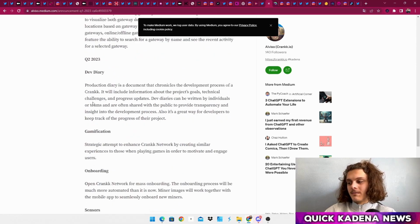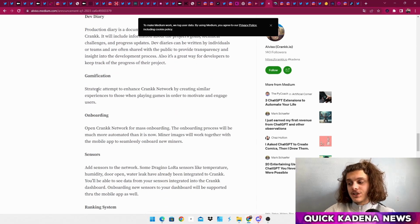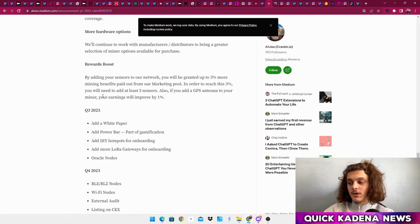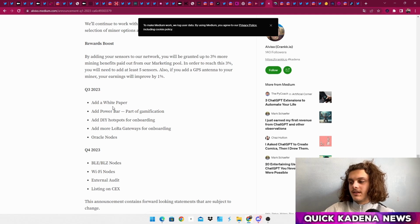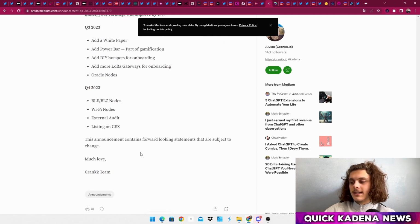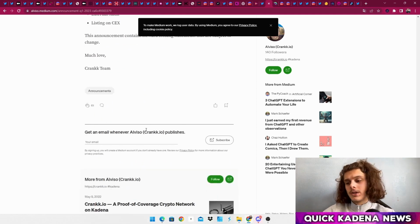In Q2, a new dev diary, gamification, onboarding, sensors, ranking system, more hardware options, and a rewards boost, which is also pretty good. And for Q3, you'll see the white paper, a power bar, DIY hotspots, more LoRa gateways for onboarding Oracle nodes, and Q4, more nodes, external audit, and a listing on a central exchange, which sounds awesome.